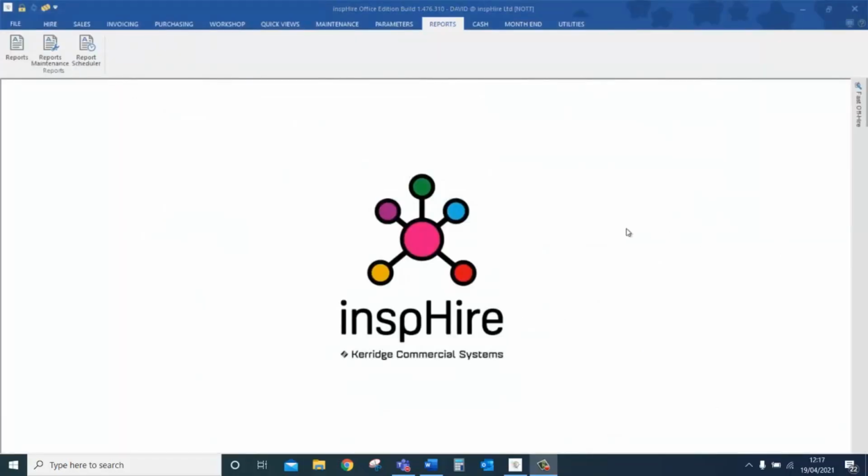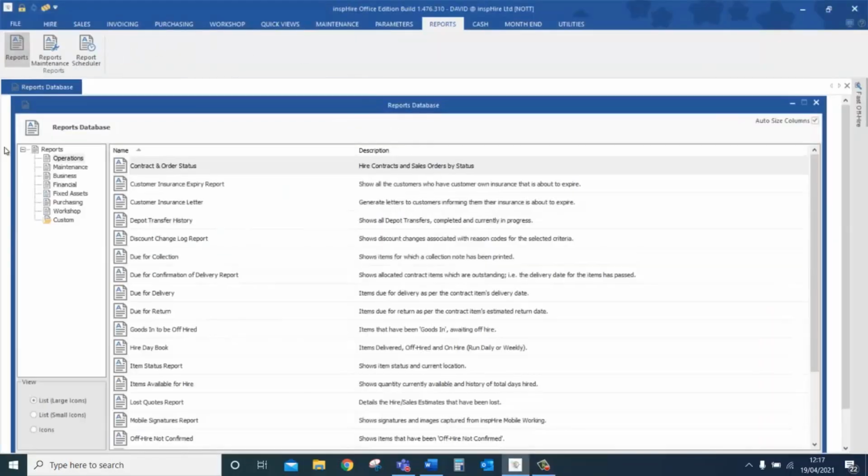So now if we head over to our report section just here to actually view some of that information. You can see that the reports in general are broken down into some of the key business areas: operations, maintenance, business, financial, fixed assets, purchasing and workshop. We also have a tab here for custom, so we are able to create custom reports based on customers' requirements. If there is anything you've seen in the system that is similar to what you need, we can always amend it. Or if it's something completely different, something brand new, we can work with the customers to create that as well. But I've got one just here for fixed assets.